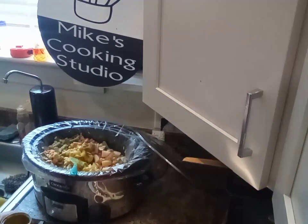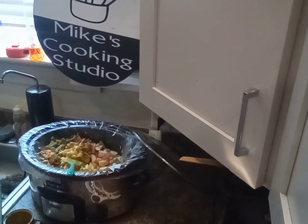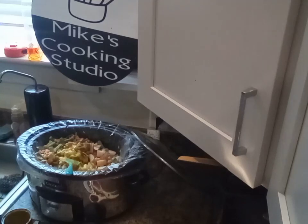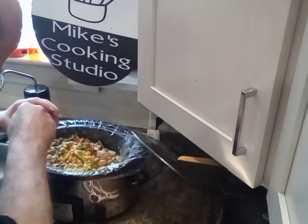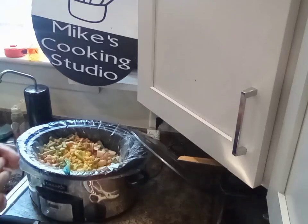It's to cook on slow for 5 to 6 hours. I'm going to start it on high like I always do. Now I've got to look at the recipe to make sure that's what it says. Yes, cook on low for 6 hours. I'm going to start it on high for about an hour or so to get it going. As much as I can get out of there.